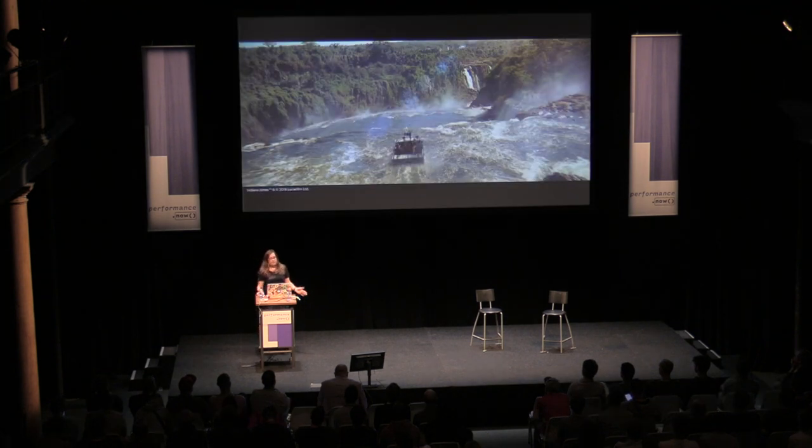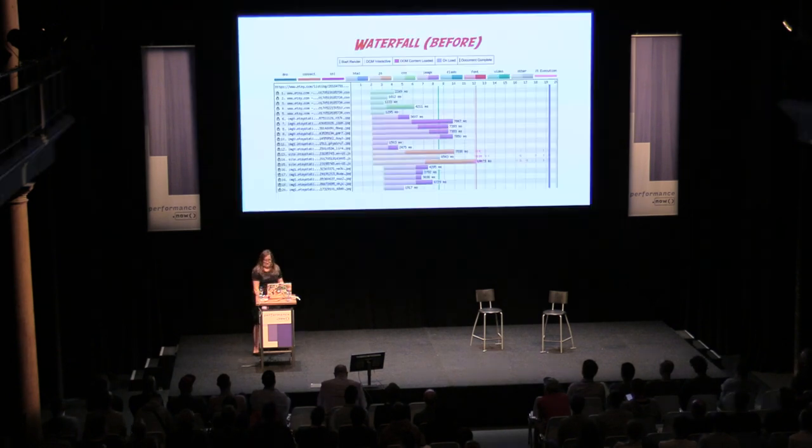All right, so let's look at the waterfall, but not this waterfall, because this is from Kingdom of the Crystal Skull, which is a terrible movie.